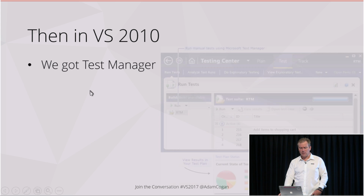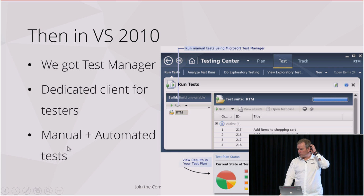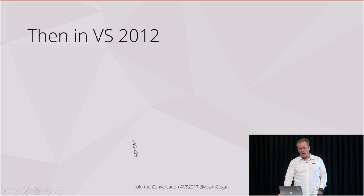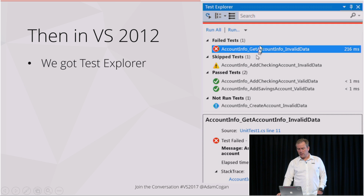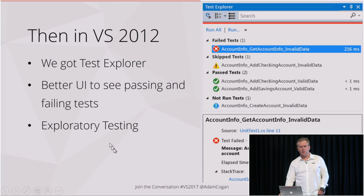In 2010, we got Test Manager, which was a great way of unifying our test team and our dev team in large companies. We had a lot of success with that. And we also didn't have success when the testers would give us these automated tests that they'd recorded with the Coded UI tests. And then they'd get us to put that in our project. It seemed like a good idea at the time, but they were so fragile and useless. Anyway, in 2012, we got Test Explorer. So a much cleaner UI, less grid lines, and easier to see errors. So that was nicer. And we got exploratory testing.